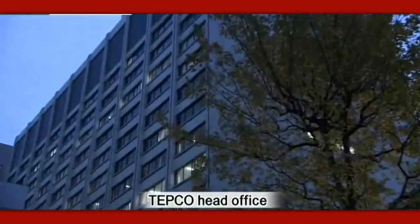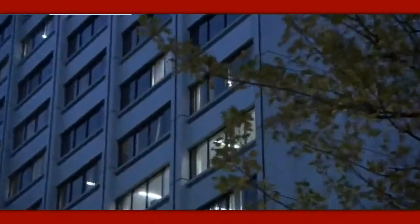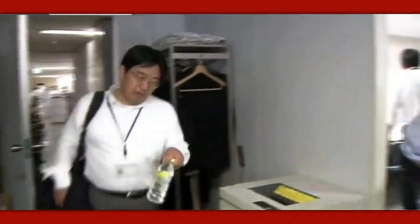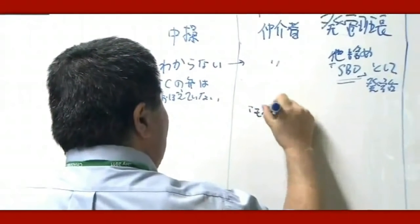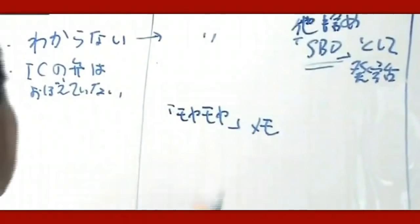Operators and managers had a flawed understanding of a critical cooling system. Tepco is responsible for the accident. To what extent have officials verified what happened? Last September, the company launched an in-house review of its response to the accident. The faint steam presented operators with a decisive opportunity to notice that the isolation condensers were not working.